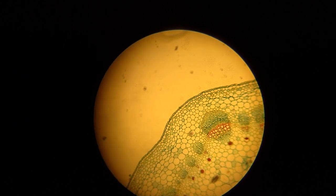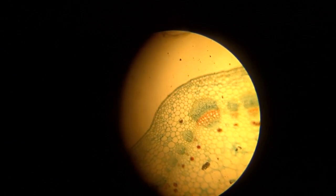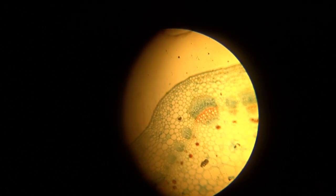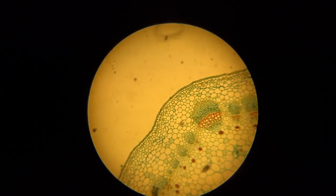The outer layer of cells is called the epidermis. The epidermis helps in the absorption of water and minerals. Root hairs are extensions of the epidermal cells and increase the surface area of the root, increasing the absorption of water and minerals.